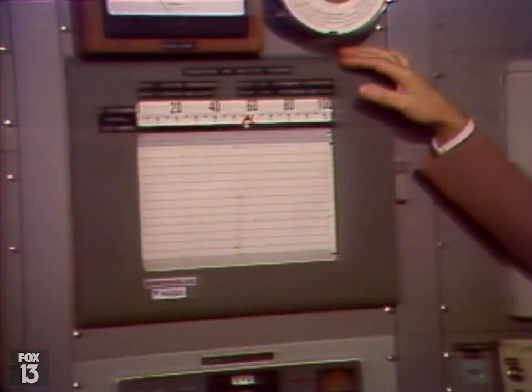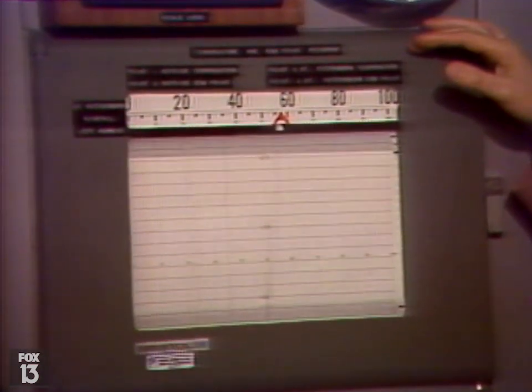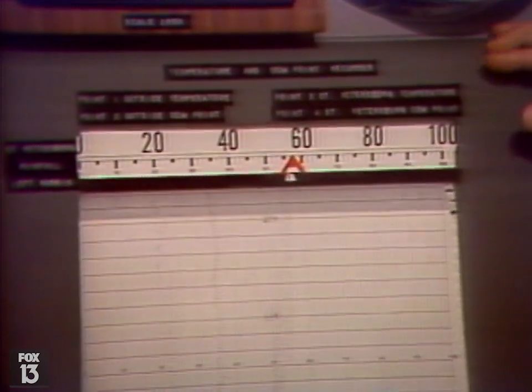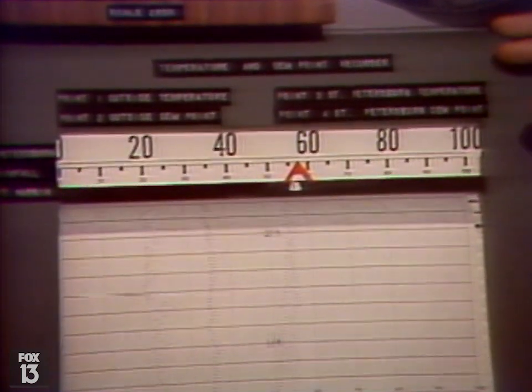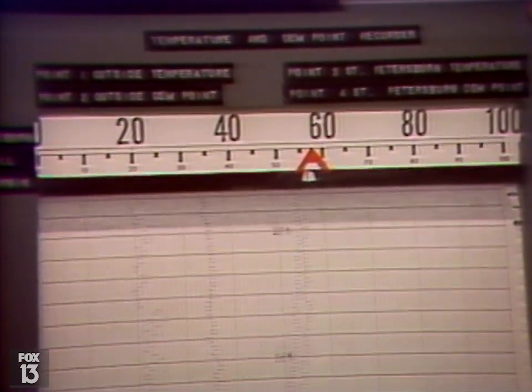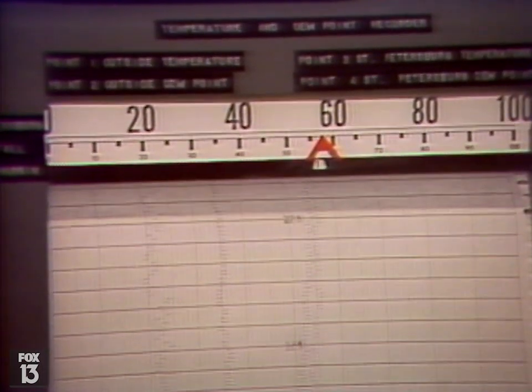Now, below those two instruments and in the center of the racks, we have what we call a 4-point recorder. This recorder samples different parameters every 30 seconds, and there are 4 points involved. At present, it's indicating the outside temperature at Tampa, right outside our studios, out where we were a few moments ago next to the instrument shelter.